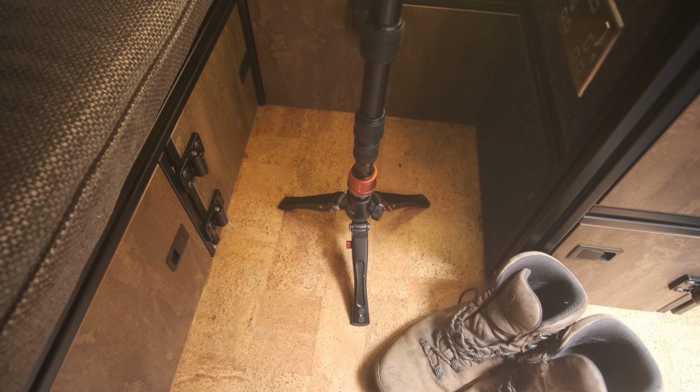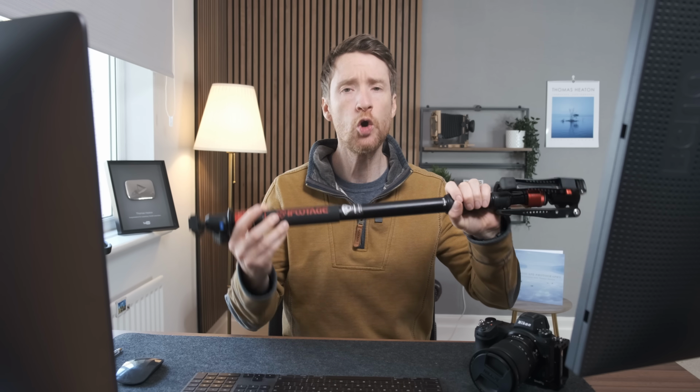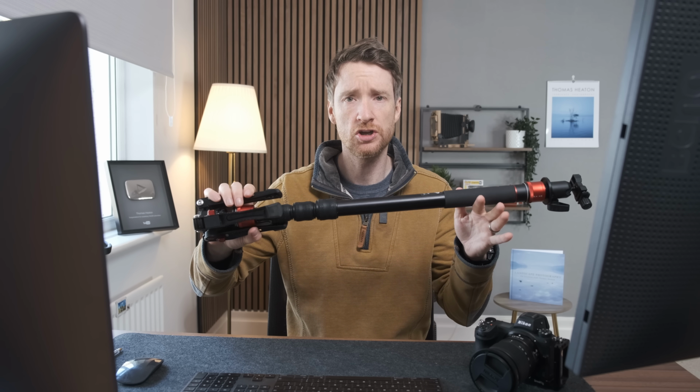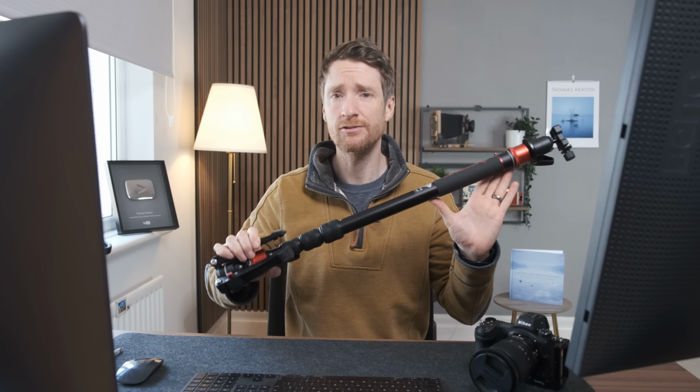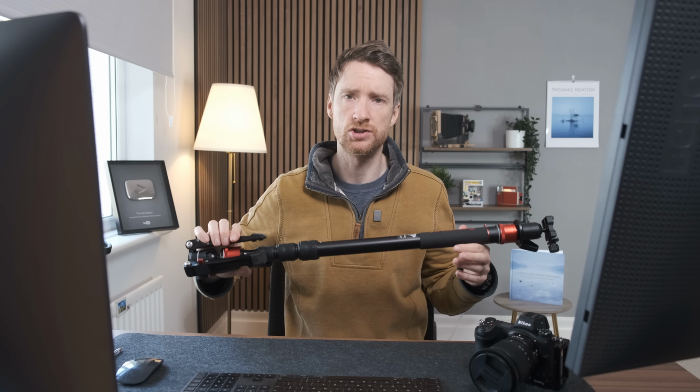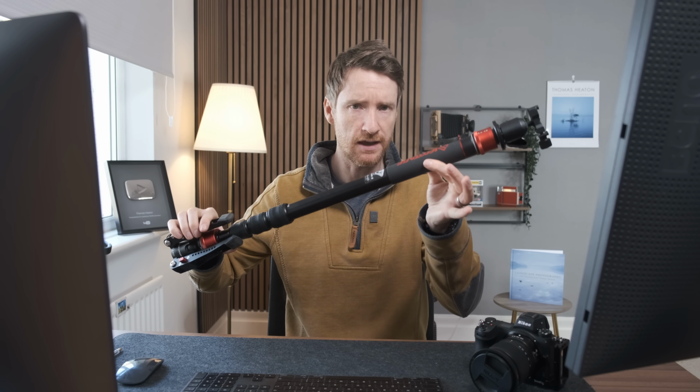This particular monopod is made by iFootage and it's the Cobra 2. It extends way above head height and is incredibly sturdy, although I wouldn't use it outdoors in the wind, but inside, this thing is just such a faff saver.